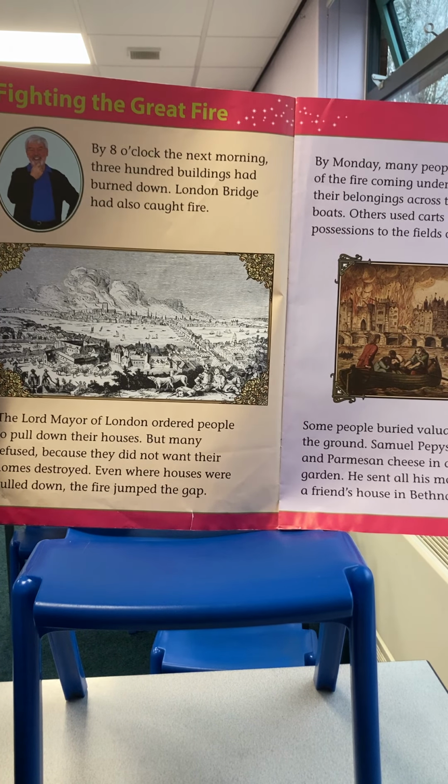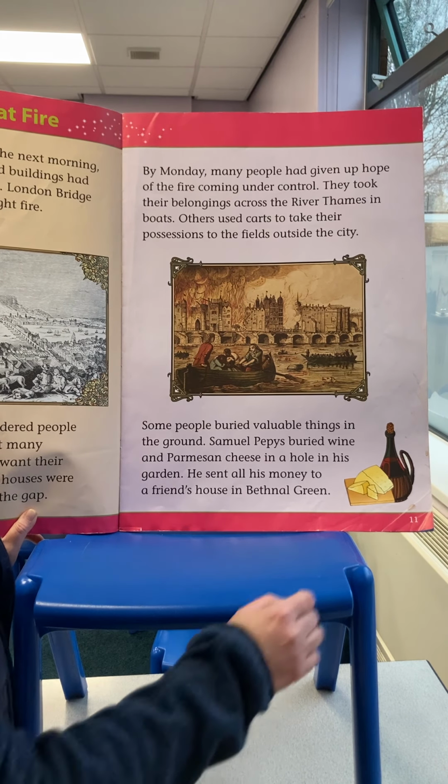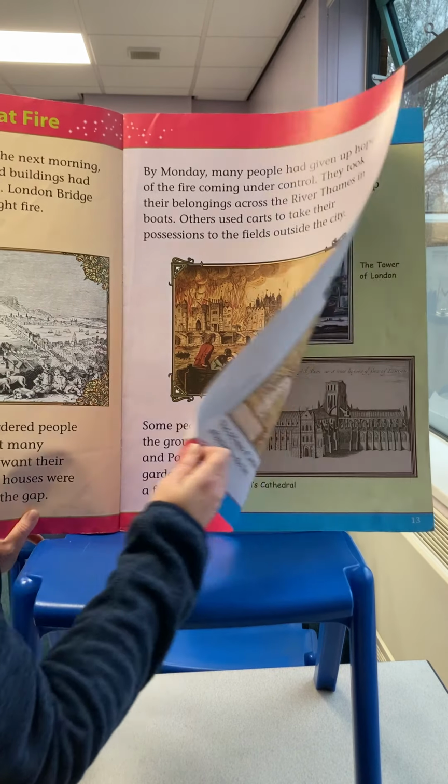They took their belongings across the River Thames in boats. Others used carts to take their possessions to the fields outside the city. Some people buried valuable things in the ground, and Samuel Pepys buried wine and Parmesan cheese in a hole in his garden. He sent all his money to a friend's house in Bethnal Green.